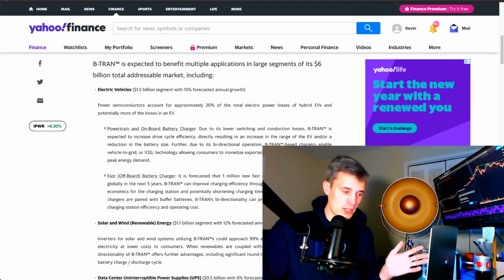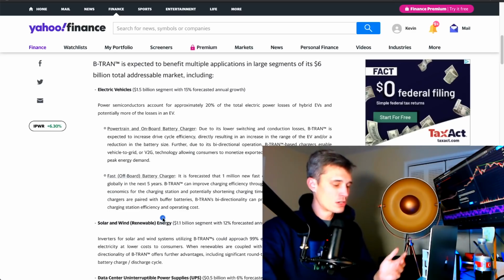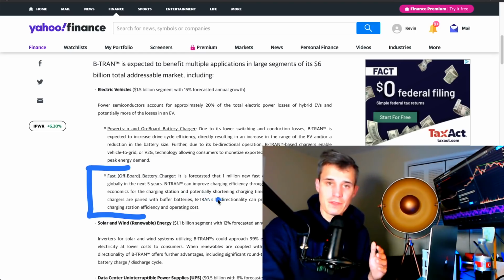It's definitely speculative because there's no news out there about this company getting any deals with any big charging companies, but they can't be coming out with PRs like this if it's not true. And if it is true and they do have patents on this tech, then why wouldn't they be able to get any deals with the big EV charging companies?